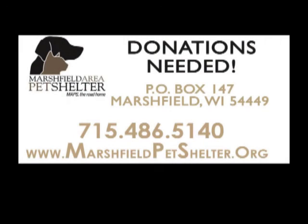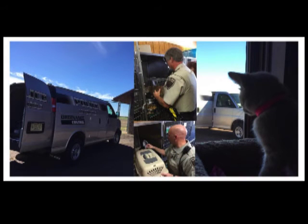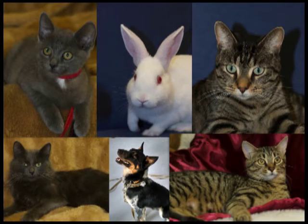As I mentioned earlier, MAPS has already taken over the city contract for stray cats. The plan for now is to transfer cats to our adoption center at the Marshfield Mall once they are medically cleared.